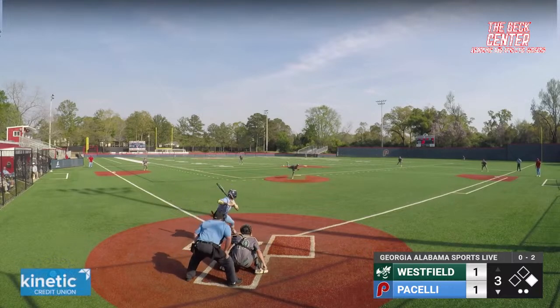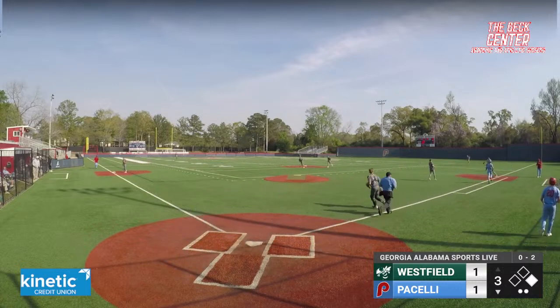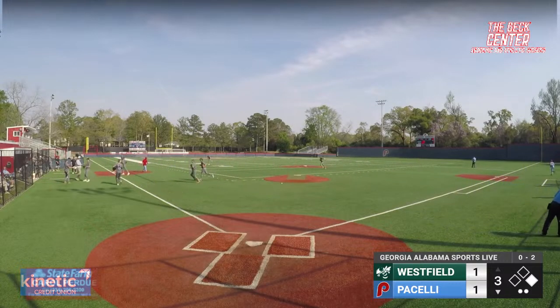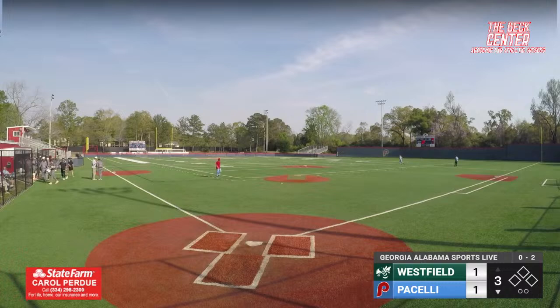Here's the 1-2 pitch. Ground ball right back at the pitcher. Easom gets it over to first, kind of caught it in self-defense, and that is the inning. No runs on 1 hit, no errors, nobody left on base. After 3, it's Pacelli 1, Westfield 1. You're watching Vikings baseball on Georgia Alabama Sports Live.